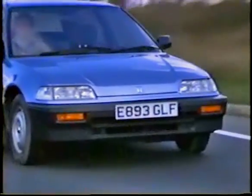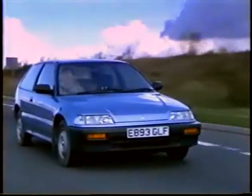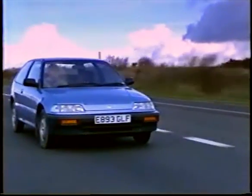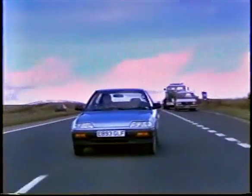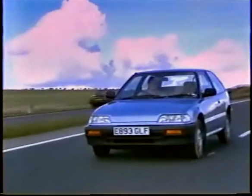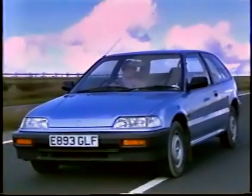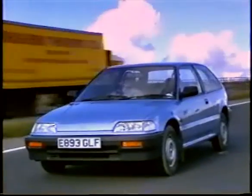As for the performance of the 16-valve engine, well, this isn't, of course, the sporty version of the Civic, the CRX, so the performance is pleasing rather than exciting. Acceleration is 0 to 60 in just over 11 seconds for the 1.3 engine car, just under 10 seconds for the 1.4. But at motorway cruising speeds, the engine's very relaxed, well within its capacity, and there certainly isn't excessive engine noise in the cabin.